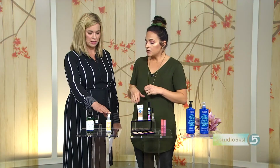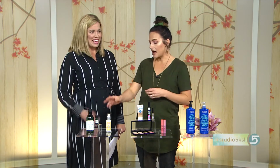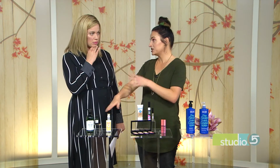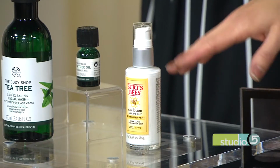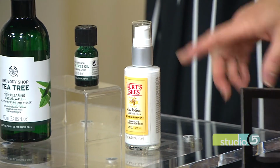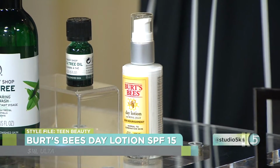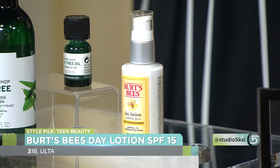Okay, all right, what's this? Just make sure you hydrate after. Anytime you're using acne treatment, you're going to be drying it out. Even if the skin's oily? Yes, because if you dry it out too much, it's going to produce more oil. So make sure you hydrate again. And this is the Burt's Bees. I love this lotion. It's a daily lotion. It doesn't smell florally. Again, a guy could use it. And it has SPF 15, which is crucial. Get them in the habit of using an SPF, and it's just part of their routine, so that way it carries on through their adult years as well. We can grab this at Ulta Beauty.